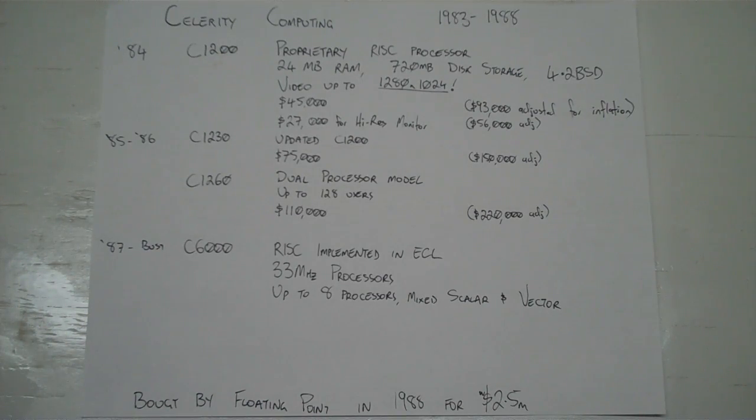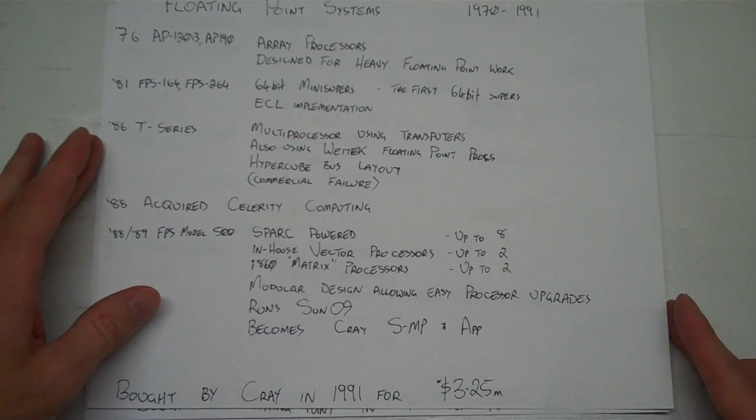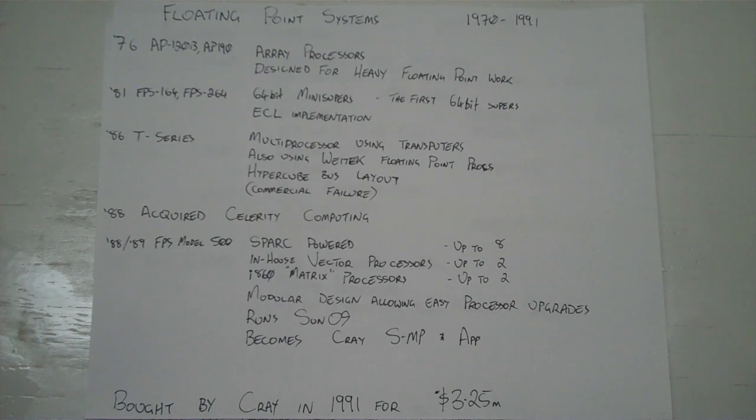Working up from their purchased Celerity intellectual property, they put together the Model 500, which finally folded into, wait for it, Cray. In 1992, the Cray SMP was a multi-processor super built around SPARC processors with an attached array processing system. This portion of Cray, building systems around other people's processors, was named Cray Research Super Servers.